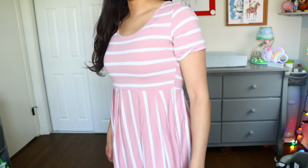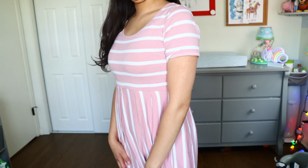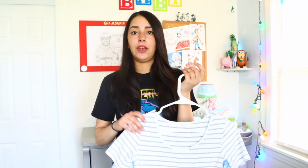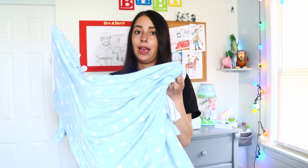So try to find the cheapest one when you're ordering, and also look, like I said, at the reviews, because sometimes the seller isn't the best at shipping things out on time, or they don't take the best care of the product that they are shipping. But I love these dresses. I'm actually going to Florida at the end of this week, and I'm bringing these with me.